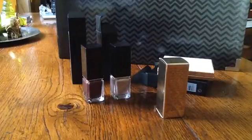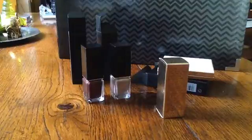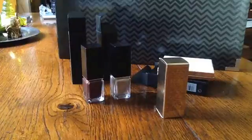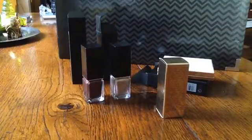They are quite rare in the UK, because I do think the textures of their eyeshadows are quite interesting and slightly different from ours. So that's Suqqu.